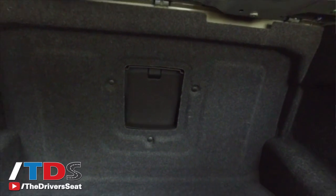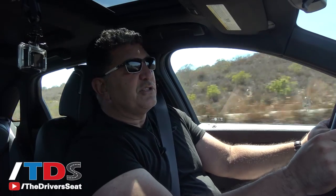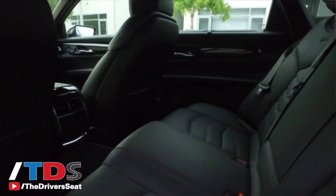Tremendous amount of cargo space. I was blown away about how much space is back there. But as far as driving, it handles nice. It's very quiet, very refined. They did a nice job with it. You gotta give credit where credit is due.